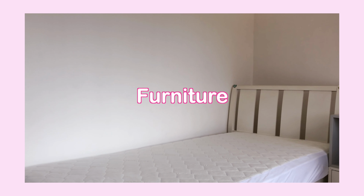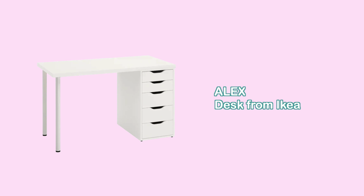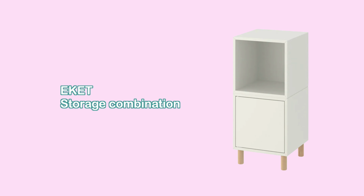Now the only furniture I have in my room is my bed and my desk, which is from IKEA. And later in this video, I'm also going to add a new side table, which is from IKEA as well.